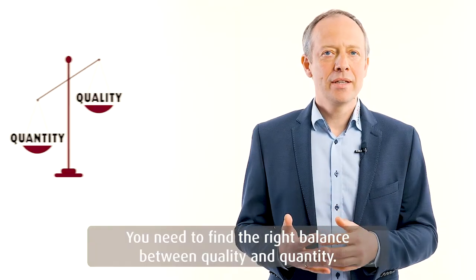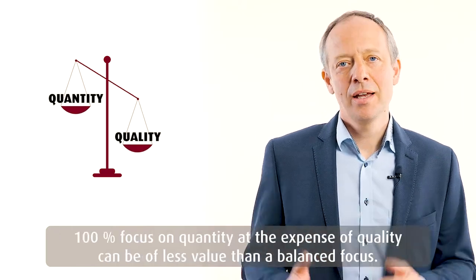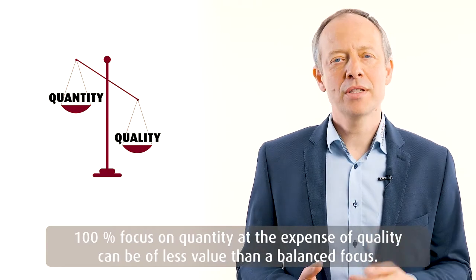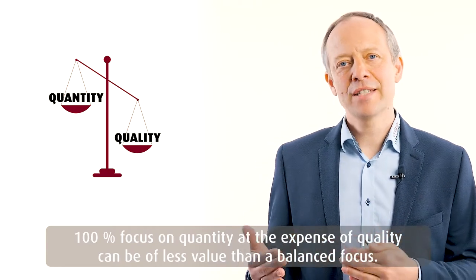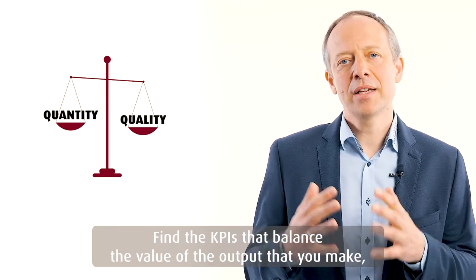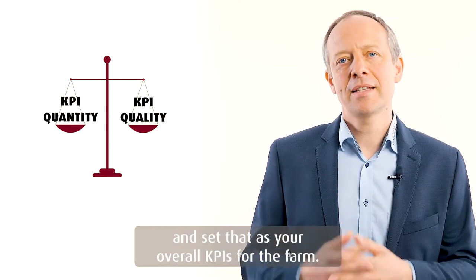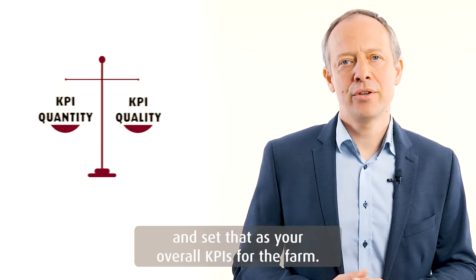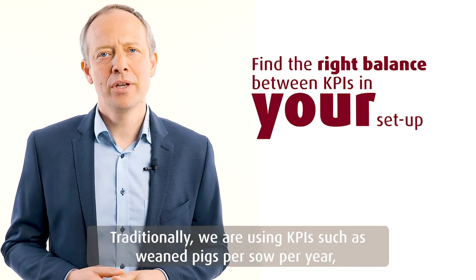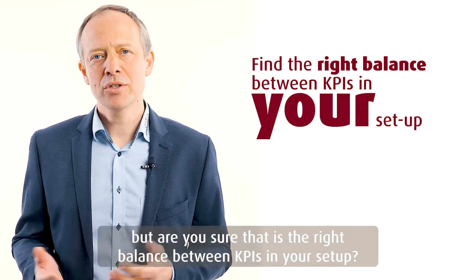So basically, you need in your farm to find the right balance between quality and quantity. 100% focus on quantity at the expense of quality can actually be of lesser value than a balanced focus. So find the KPIs that balance the value of the output that you make and set that as your overall KPIs for the farm. Traditionally, we're using KPIs such as wean pigs per sow per year, but are you sure that that is the right balance between KPIs in your setup?